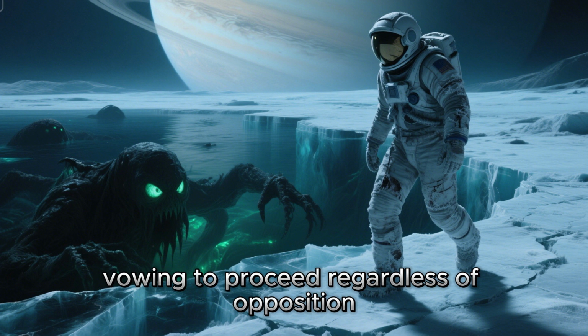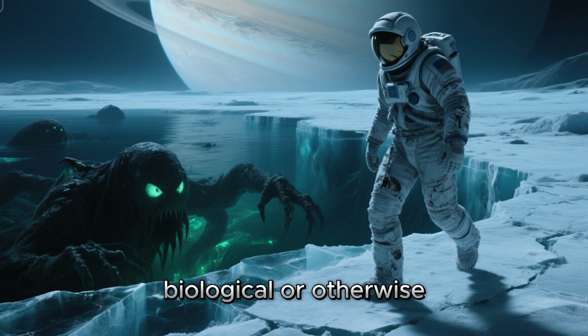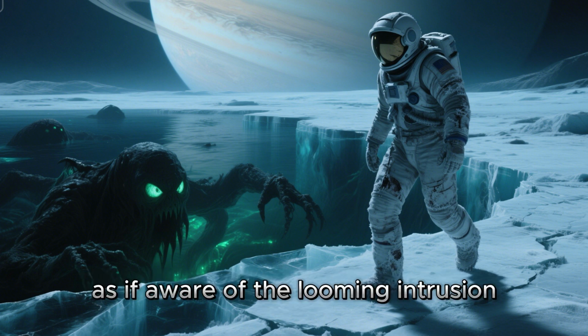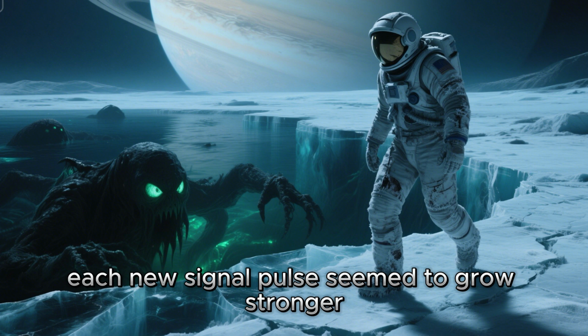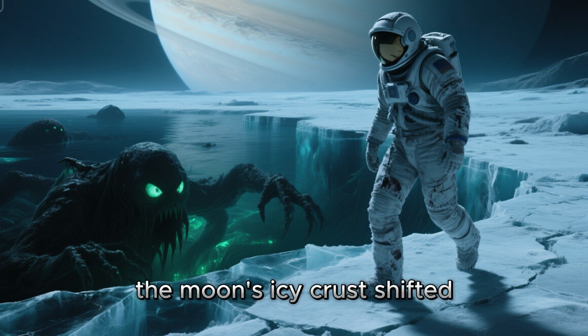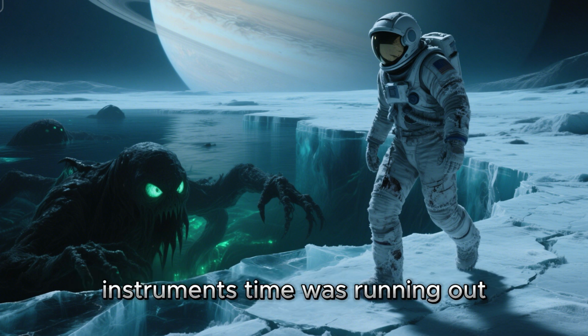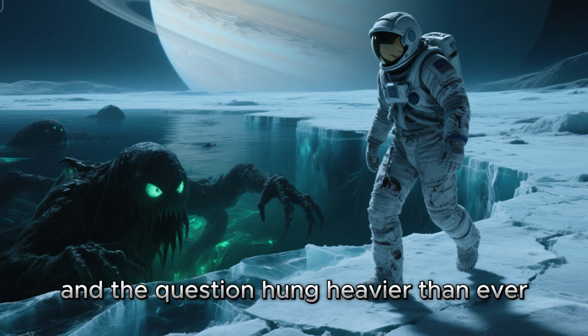of opposition. Beneath the ice, Europa's ocean churned with unseen forces, biological or otherwise, as if aware of the looming intrusion. Each new signal pulse seemed to grow stronger, as if reacting to the probes and humans alike. The moon's icy crust shifted, generating quakes that sent tremors through the orbiting satellite's instruments. Time was running out, and the question hung heavier than ever.